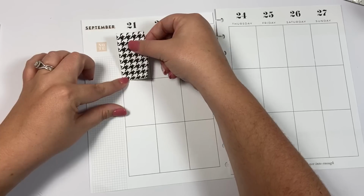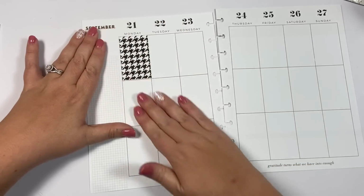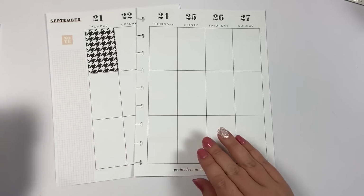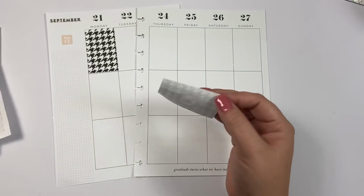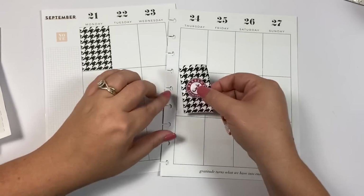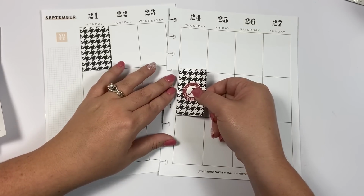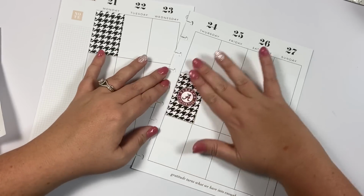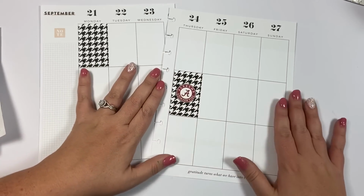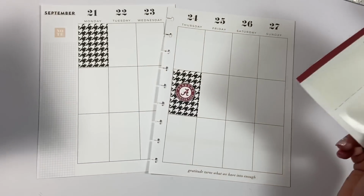For those of you who don't know, Alabama fans love houndstooth. One of our best coaches, Bear Bryant, wore a houndstooth hat, and he won several national championships at Alabama, and so to remember him, we wear houndstooth. So it's kind of like our pattern. You will see it on a lot of Alabama stuff. It's one of my favorite patterns, so you're going to see it throughout this spread.